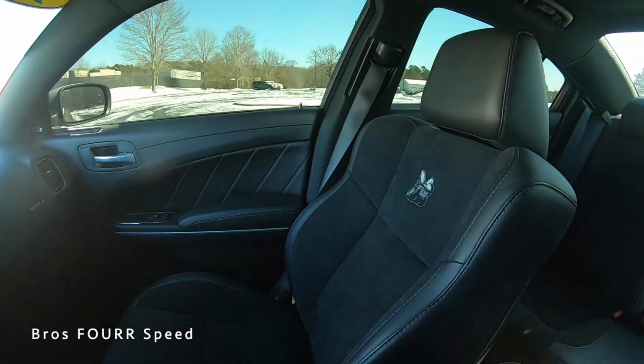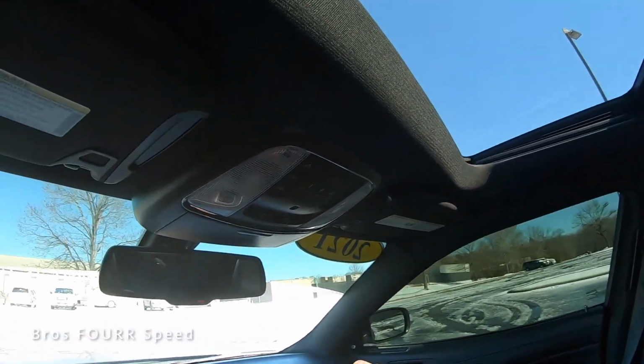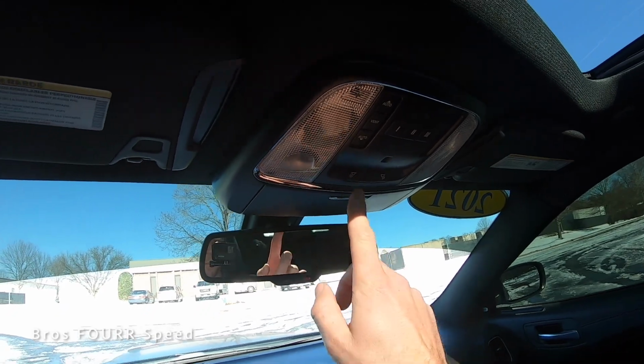We'll take one last look at these seats. And like I mentioned earlier, we do have the sunroof. So we have that sunshade. You have the sunroof controls along with some garage door buttons. There's even a sunglass holder up top, and we have the dome lights on both sides.